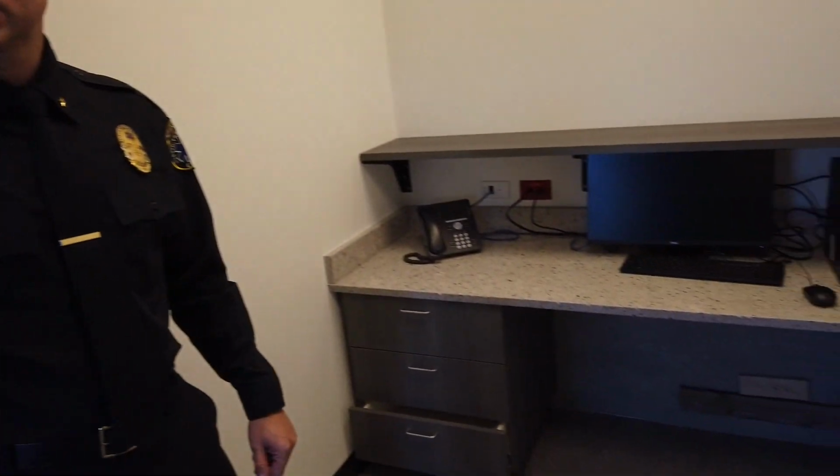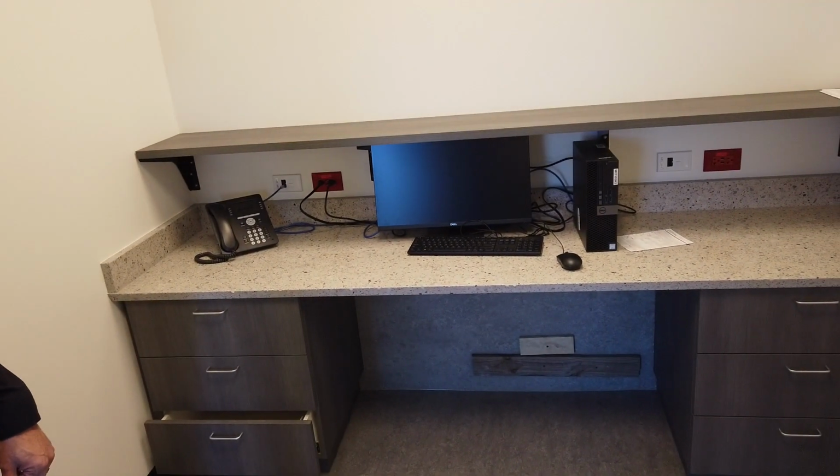On the EMS side, we also added a study area. This station oftentimes has cadets here that are training to clear to independent duty. Having a place that they can check out and study so they're successful is really important to us.